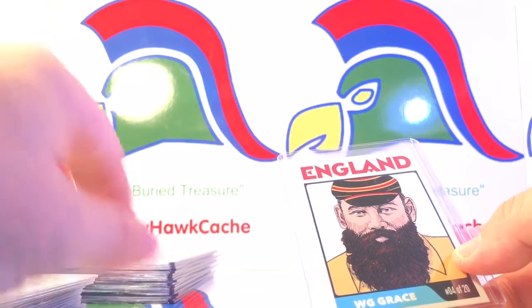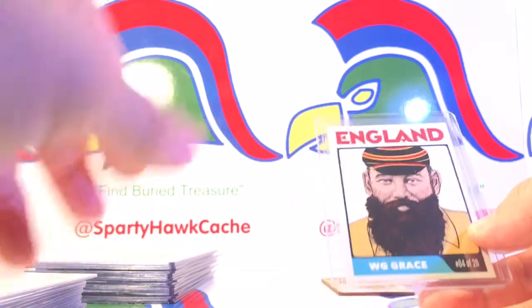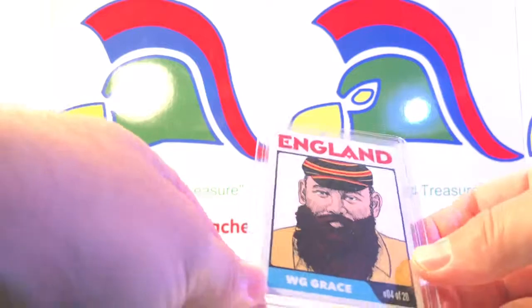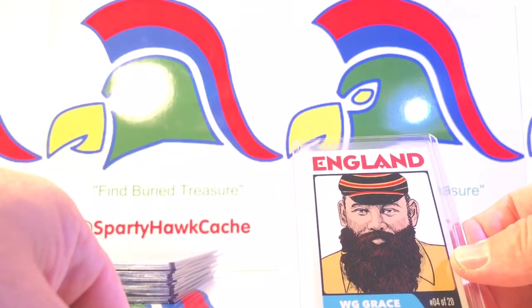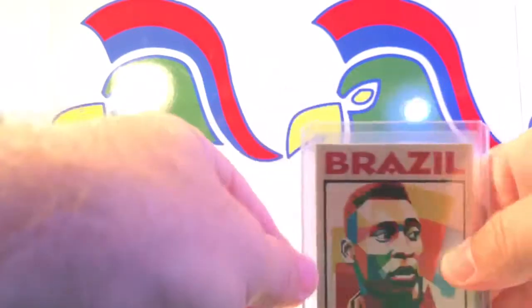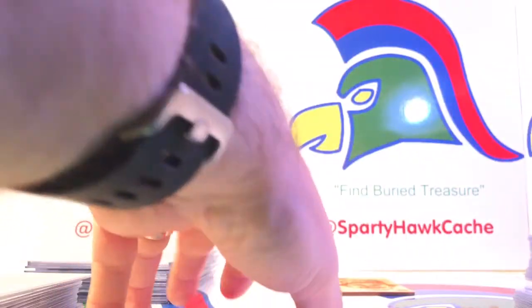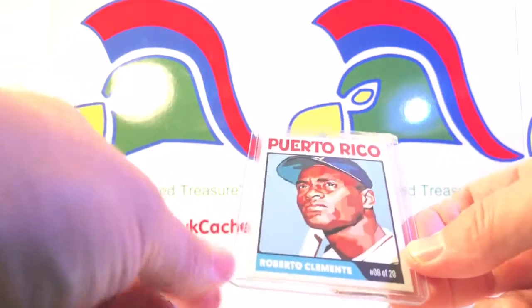Again, these are all doubles, I think. Are these doubles? Yeah, these are all doubles. So we'll probably be doing some giveaways on this. W.G. Grace, another cricketer, but this gentleman from England. Big fella. Of course, we got some Pelé from Brazil, probably one of the greatest, if not the greatest, soccer player of all time. Roberto Clemente.